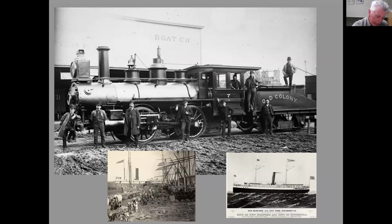So the rail ran along the waterfront and ended at the Philadelphia and Reading Coal and Iron Company near today's Homer's Wharf. But on the way, it passed the steamship wharf, where passengers and freight came and went on a number of steamship lines, including New Bedford, Martha's Vineyard, and Nantucket Steamboat Company, the Old Colony Steamboat Company, and for a time, the New Bedford and New York Steamship Company. This is engine number 7, a 0-4-0 locomotive sitting in front of the Old Colony Steamboat Company terminal.